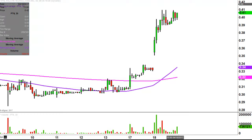Don't mean to state the obvious, but I will anyways. Very, very nice move today. Not only did the price gap up, which you can see there, but after the gap up, the bulls just kept on chugging along and pushing the price upwards. So definitely a very solid day from the bullish perspective.